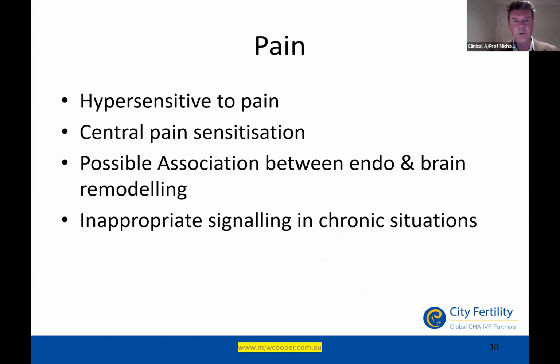I'll just spend a few minutes talking about pain. It appears that these patients become hypersensitive to pain, and they get central pain sensitization, and there's some sort of association between their pain, endometriosis, and brain remodeling. Increasingly, I'm starting to think that what we might be finding, not dissimilar to lots of different chronic pain situations, is an inappropriate signaling problem, in the sense that you have a stimulus.